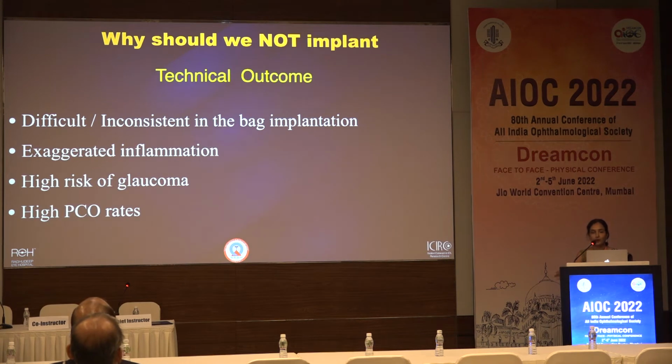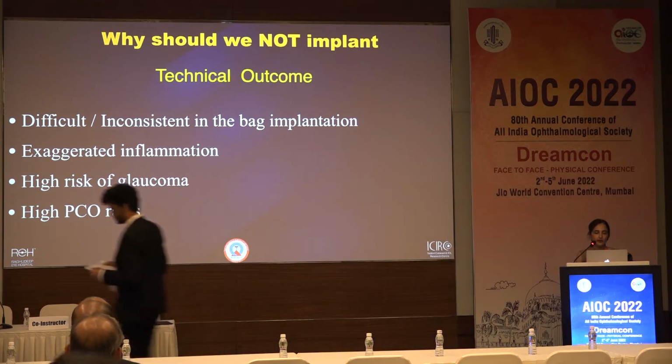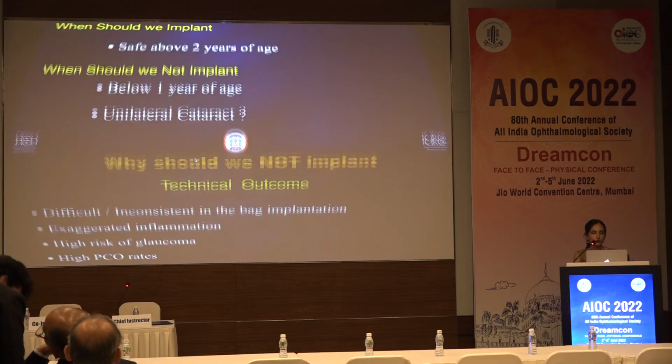But then again, why should we not implant? I think in my mind the most important thing is technical or surgical difficulty. If we feel during surgery that the eye is too small or that there was too much manipulation and you could not do an in-the-bag IOL implantation, that is when I think nothing else should matter. All these points should stop, and this is where we should change our strategy and leave the child aphakic. But these infant eyes, as we know, also have a high risk of exaggerated inflammation, glaucoma, and visual axis obscuration, whatever we may or may not do.